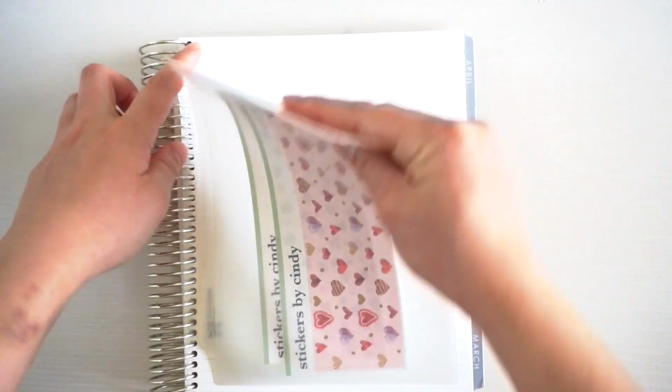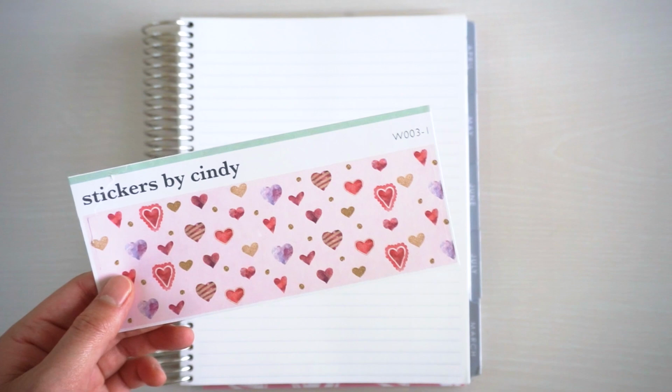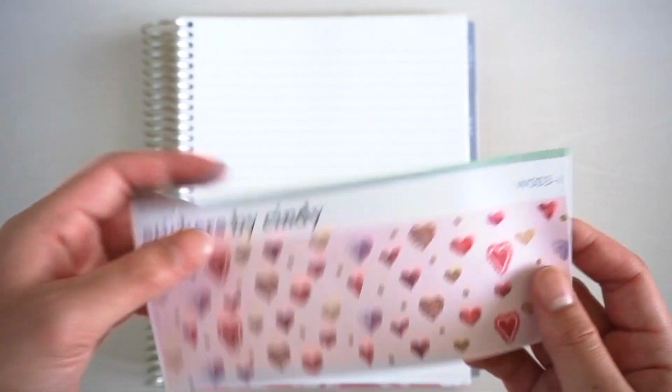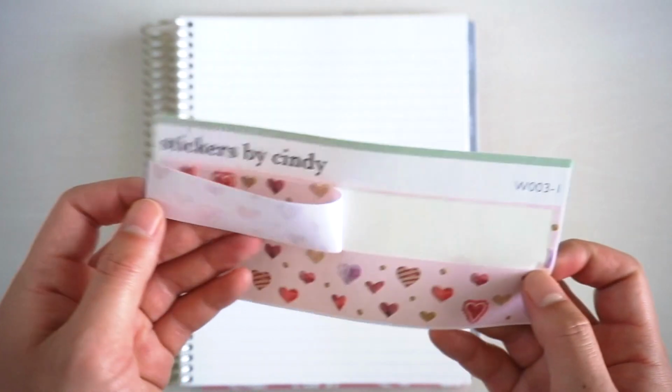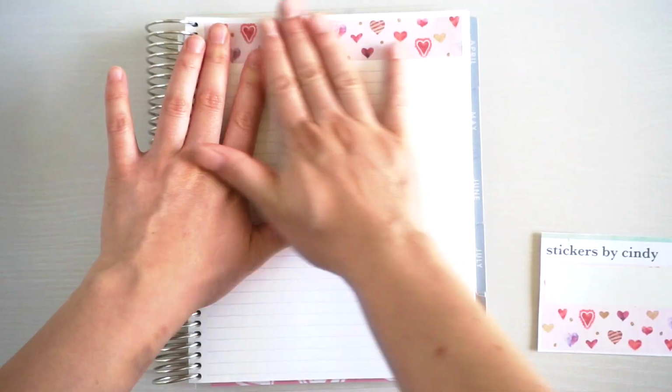Now for this month I'm gonna be using this washi for my budget. I accidentally ripped the sticker, so yeah, whatever, I'm not gonna waste them. I'm gonna just set down the washi.